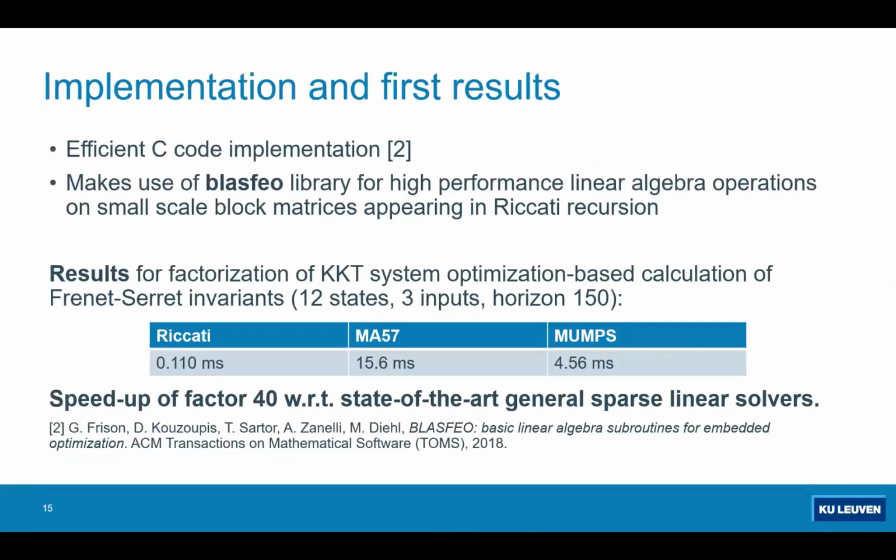The method is implemented in C code and makes use of BLASFEO, a high-performance library for matrix operations on small-scale matrices. First results of factorization of the KKT system related to the optimization-based calculation of Frenet-Serret invariants show promising potential. A speedup of a factor 40 is achieved as compared to state-of-the-art general sparse linear solvers.